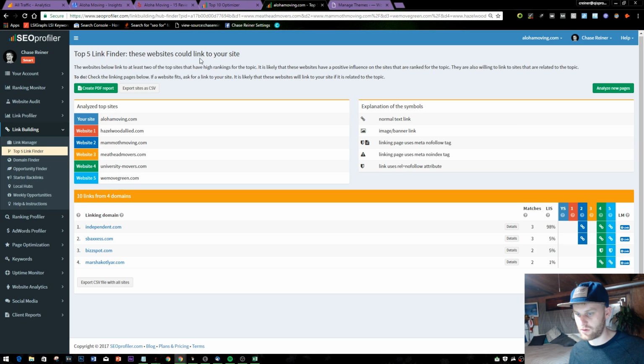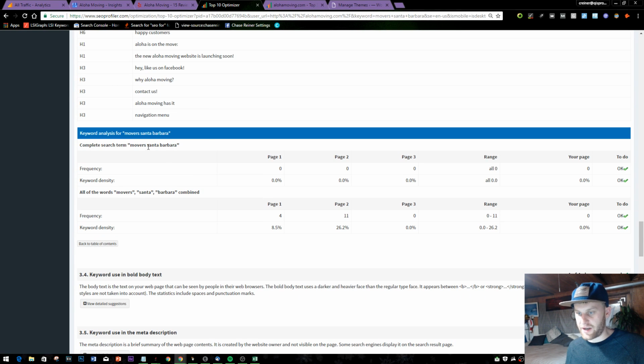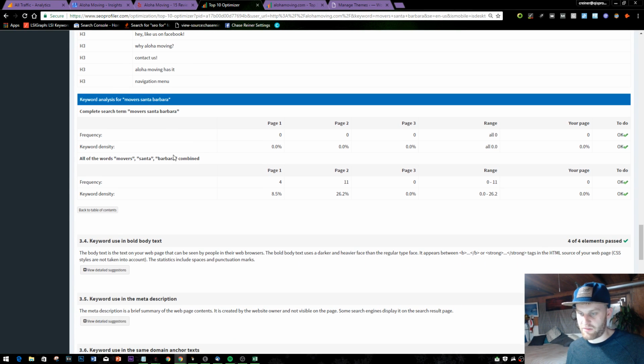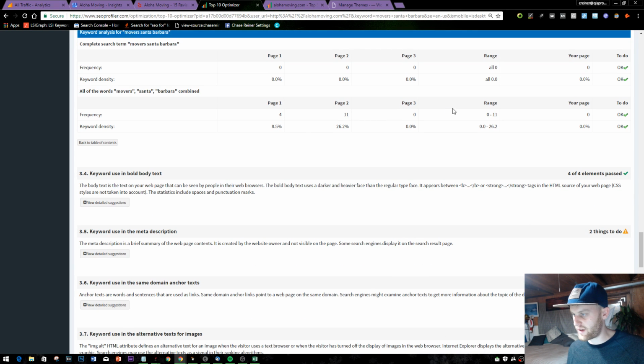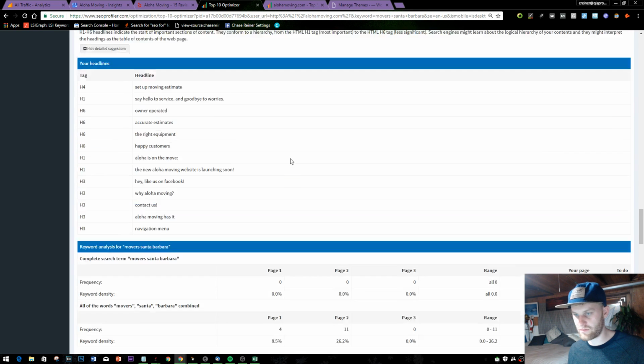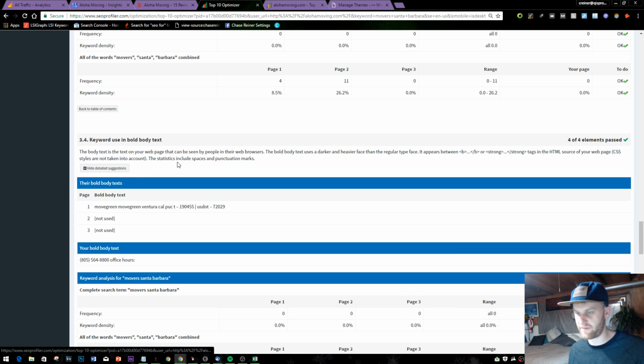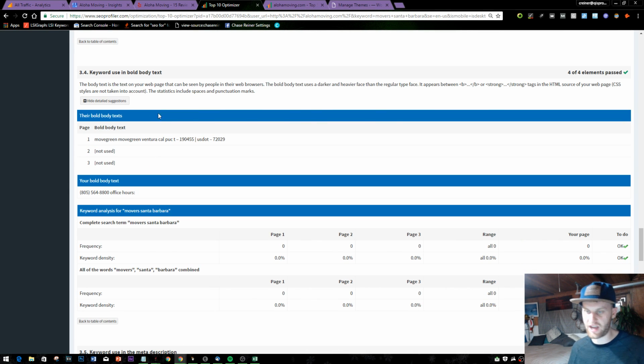Let's go to Top 10 Optimizer again, and keyword analysis for Mover Santa Barbara. I think we already looked at that. Everything combined, it looks like. Is that for the heading tag? Yeah, that's for the heading tag. So that's what we were just looking at. We want to add more of that in there if we can under the heading tags.